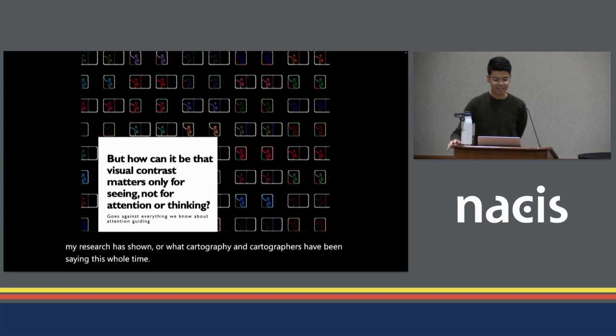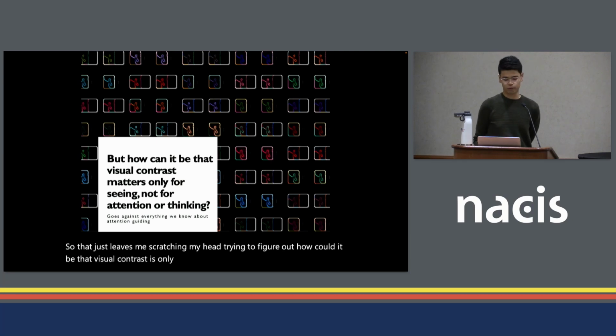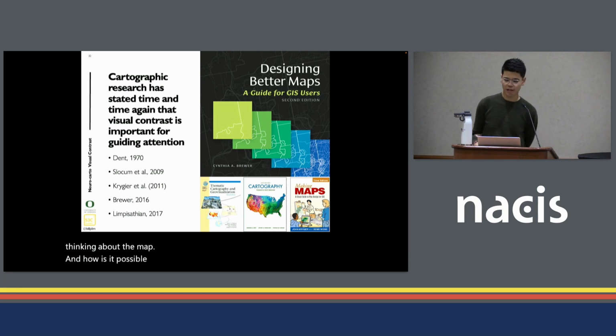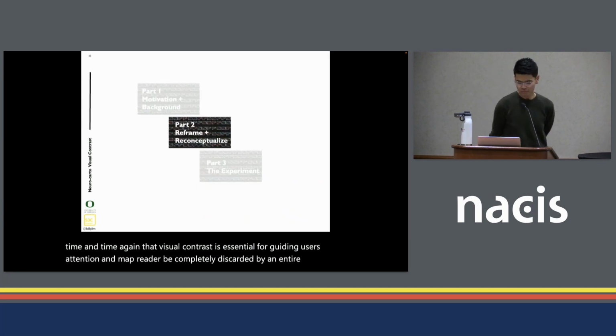So again, that just leaves me scratching my head, trying to figure out how it could be that visual contrast is only for seeing and not for ever attending or thinking about the map. And how is it possible that cartographic literature, which has stated time and time again that visual contrast is essential for guiding users' attention and map reading, be completely discarded by an entire discipline?